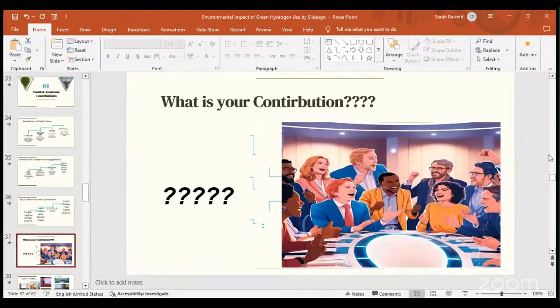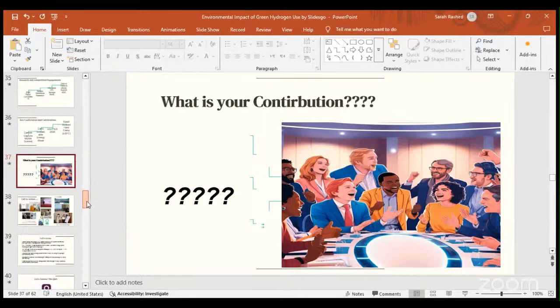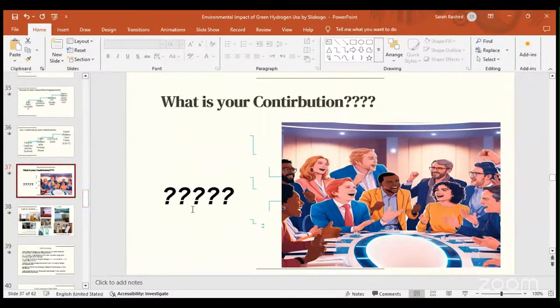So I want to hear from each one of you, what's your contribution in this. Maybe it's different for each of you, but I want to hear what your contribution is in the youth contributions or in the academic contributions. What's your contribution? Have you taken part in academic research before in CCS? You can write in the chat, by the way.